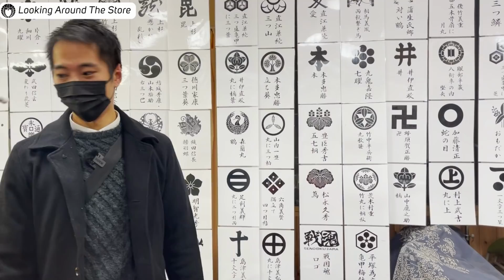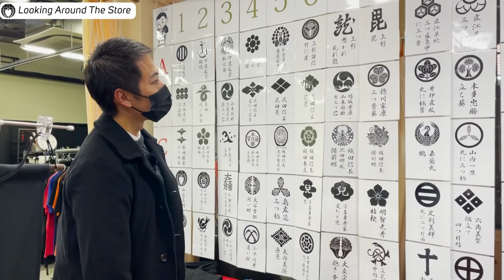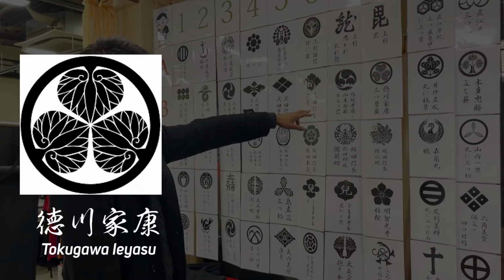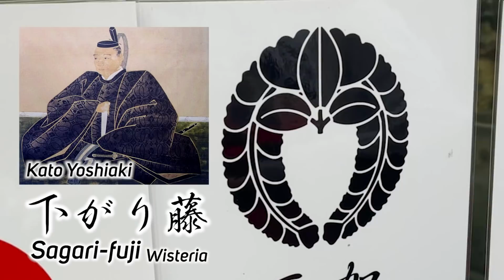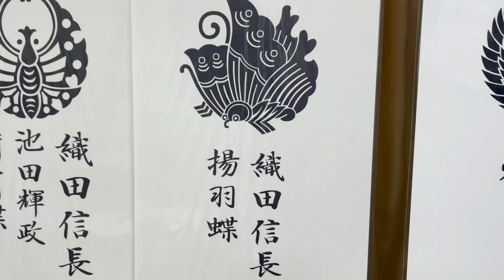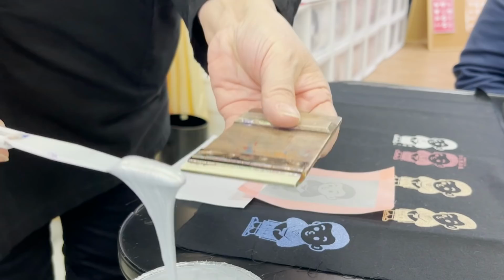And there are more kamon on this side of the wall too. Sengoku warlords? Yep, exactly. It has all the names on it, like Tokugawa Ieyasu, for example, Takeda Shingen, Sanada Yukimura, Rokumonsen, really famous ones. See, my family crest here, Sagarifuji is here too. Yep, exactly. It's one of the family crests during the Sengoku war period. And of course, Oda Nobunaga's Agehachou, really famous one. So if you're a samurai fan, you can choose from these too, of course. Then it's going to be you two doing the experience today, so I'm going to be the cameraman for you two.